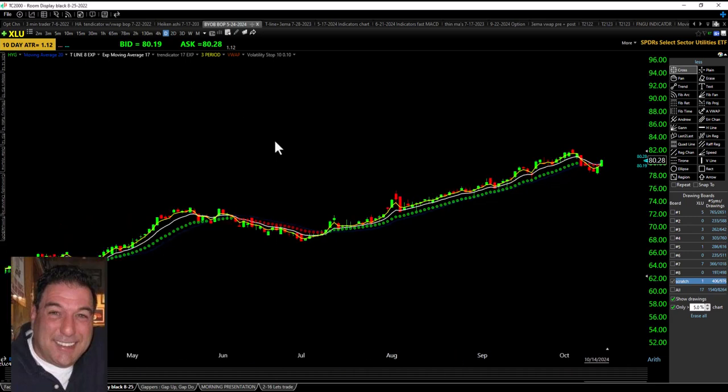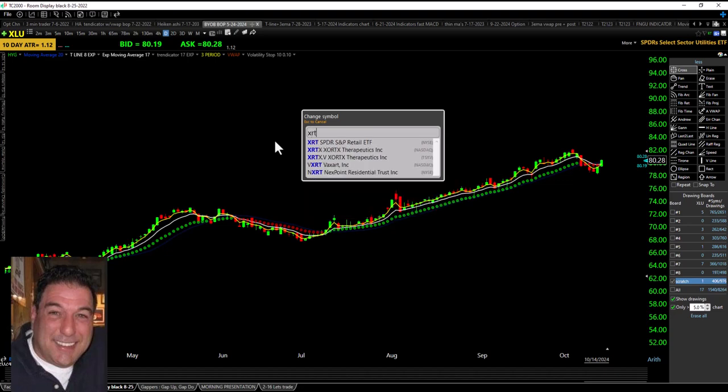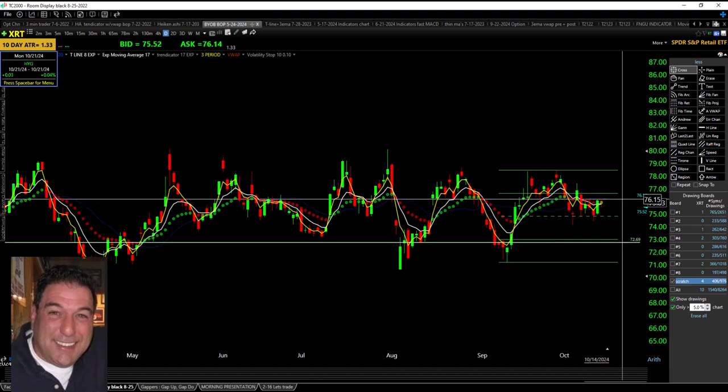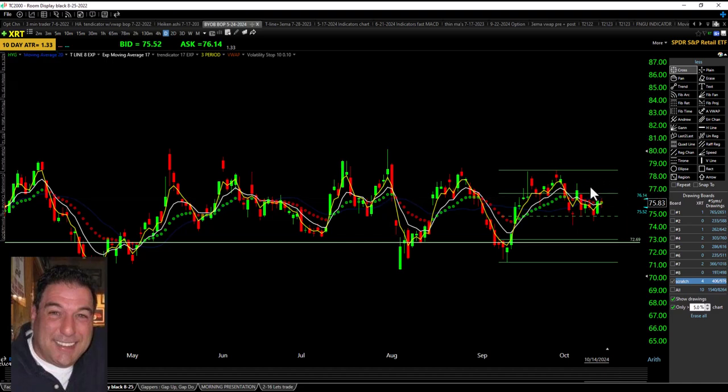So there's XLU. Let's take a look at the last two. XRT. Okay, retail sector, moving up, holding the higher ground. See the 50-yard line? That's the dashed line right here. Price action is holding over the 50. That's bullish price action right there. I really like it when it's up in the upper third, but it's not there yet. I even like it better when it's in the upper quarter.